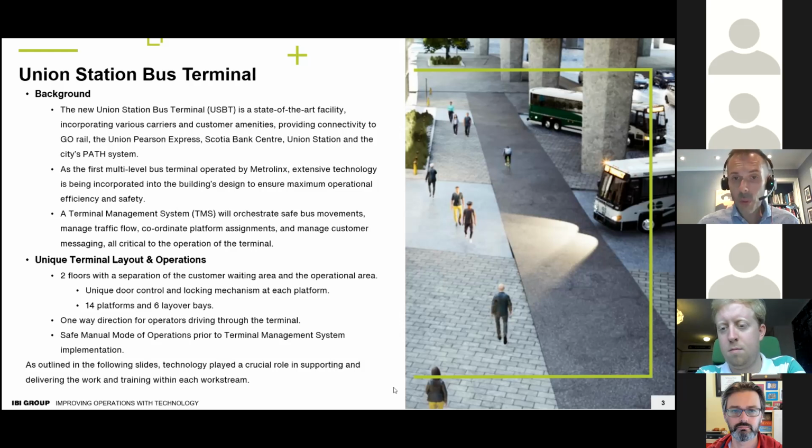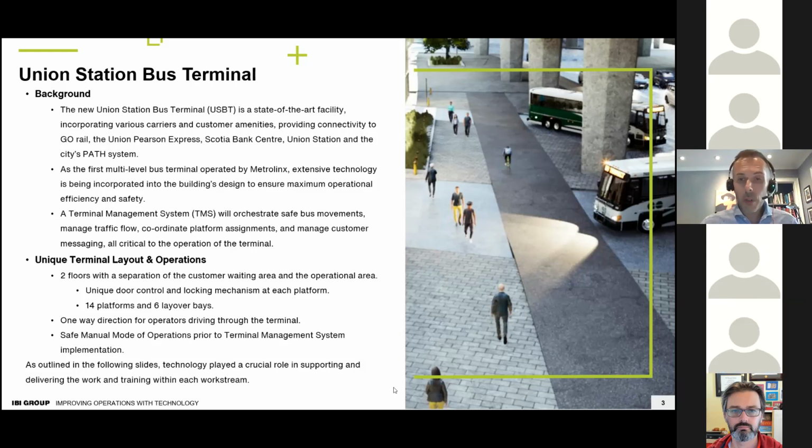Just really going to quickly touch on some of the overall layout and operations. Of course, it is 2 floors. We have 7 customer-facing platforms on each level, so 14 in total, and 6 layover bays inside. It is one way. For those who have been to the Port Authority in New York, it's kind of a mini version of that. When customers come to the terminal, if they come really early, we direct them to zones. So zones are groups of platforms, groups of 4. And then if you come at the last minute, once the bus is detected and the final platform allocation is assigned, you'll be guided straight to that platform.